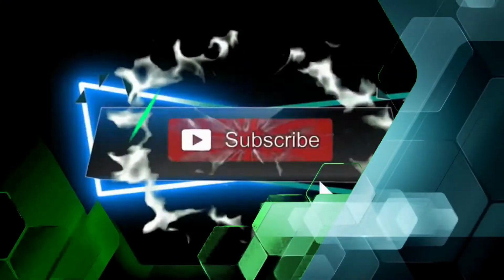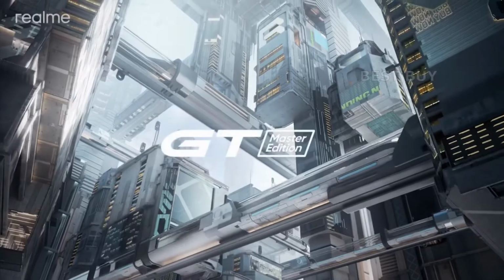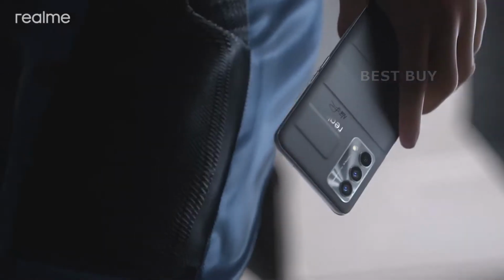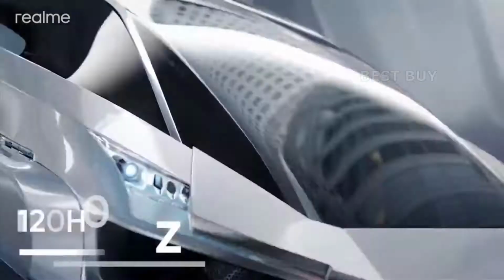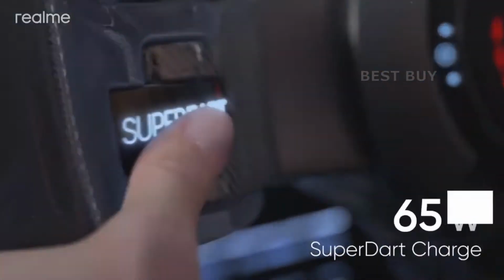The Realme GT Master Edition Mobile was launched on July 21, 2021. The phone has a 6.43-inch touchscreen display with 1080 x 2400 pixel resolution and a 20:9 aspect ratio. The Realme GT Master Edition is powered by an Octa-core Qualcomm Snapdragon 778G processor. It comes with 6 GB of RAM.